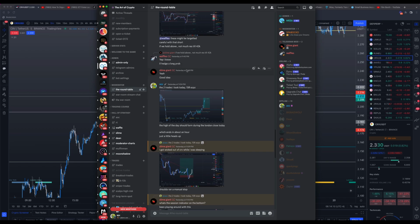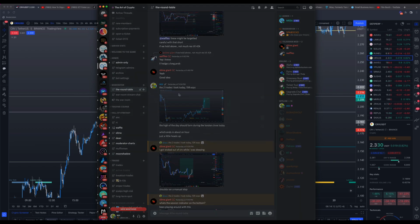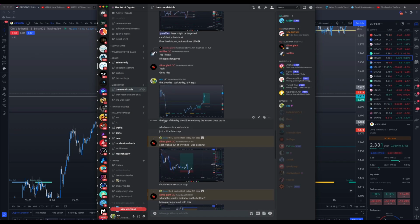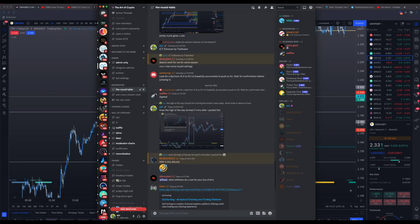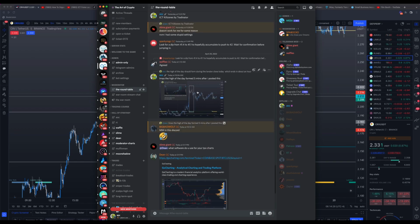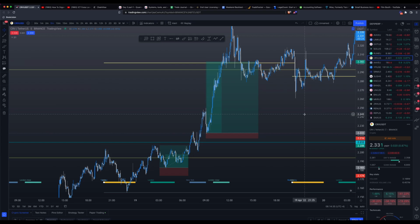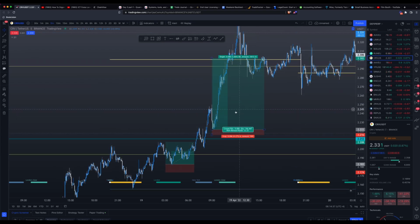So this is the moderator lounge, and yesterday I posted at 11:04 that these were two trades that I took, and I also mentioned at 11:05 that the high of the day should form during the London close today, which ends in about an hour. What ended up happening was the high of the day formed literally 5 minutes after I posted this. That was on Bitcoin.